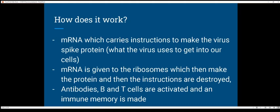So how does it work? So Mitchell, do you know what DNA and mRNA is? Yes, I actually learned that in class. So can you try to explain that before we get into how the vaccine actually works? So mRNA carries the instructions to make the virus spike proteins. So it's what the virus uses to get inside the cell. The mRNA is given to the ribosomes, which can make the protein, and the instructions are destroyed.